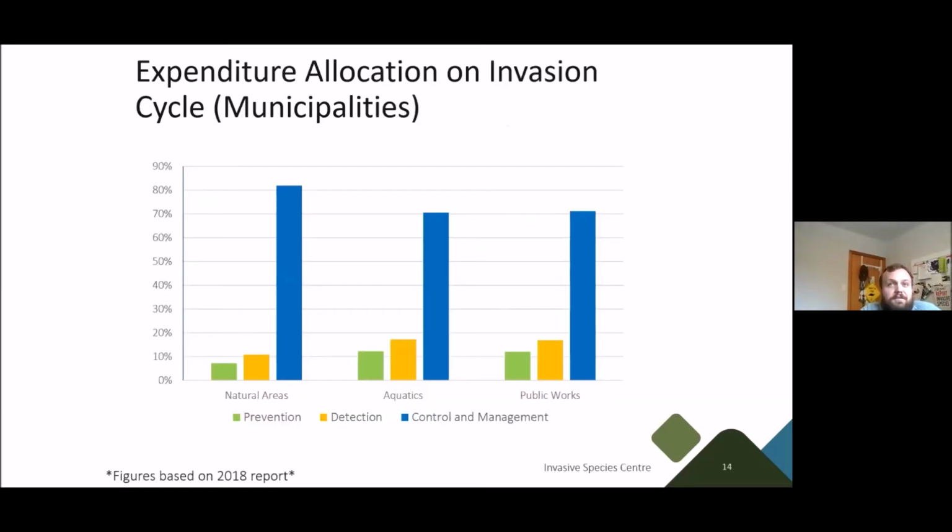So the first thing I wanted to get across to you is answering that question: where are we spending our money at the community level on invasive species? And certainly, as we would hope and kind of predict, I think the data bears out that most of the money is being spent here in the control and management side of things, as opposed to the prevention.